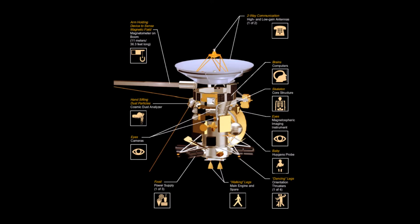And orientation thrusters line the sides of the spacecraft to point specific equipment at certain targets of interest. The computers on board act as the brain and process commands retrieved from Earth by the antenna system on board, which represents the ears. Finally, the 12 instruments on the Cassini orbiter act as all the other senses for the spacecraft.